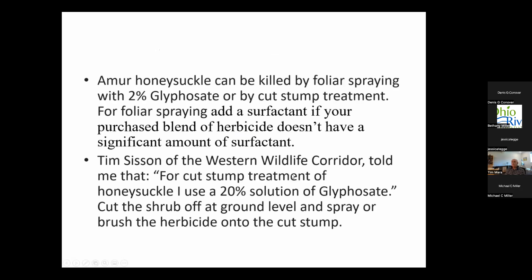One of the good things about Amur honeysuckle is it can be easily killed in various ways. Plus, it doesn't have thorns on it and it doesn't send up root sprouts. But it can be killed by foliar spraying with a 2% glyphosate solution, or you can cut it off at the base and apply herbicide to the cut stump.